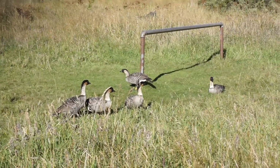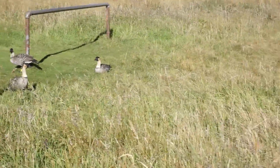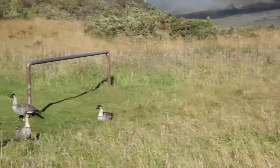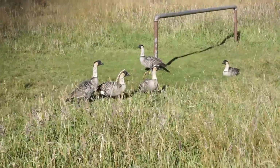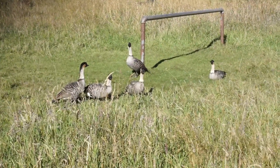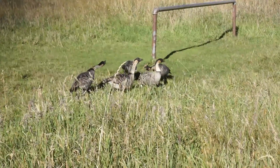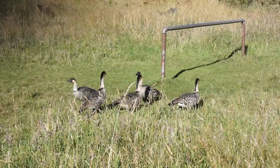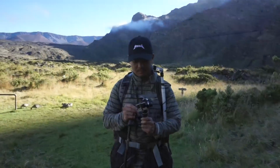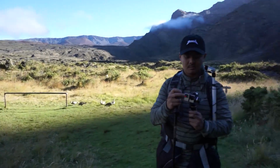Whoosh. There's one over there that was making noise. Oh, I just dropped my hiking pole. What's up, Nene's? Oh, what the freak just happened? Okay, we just passed the Nene's over there.